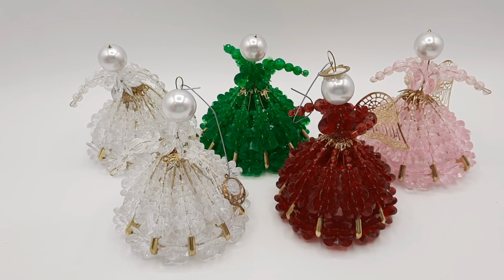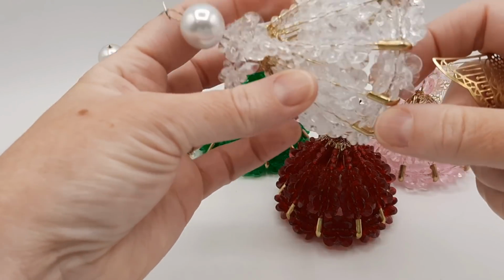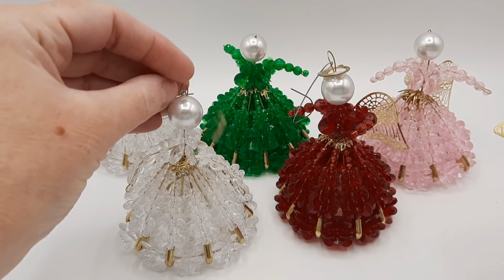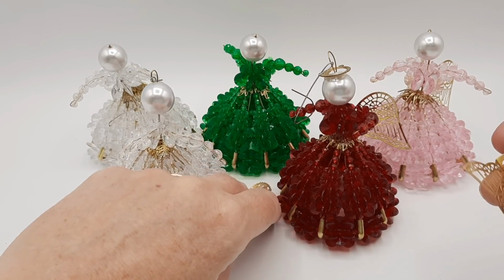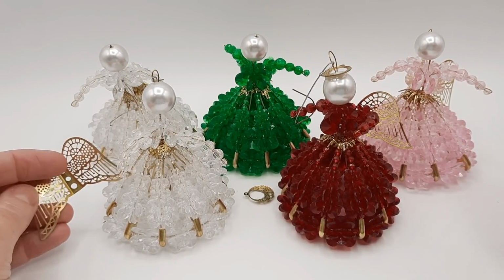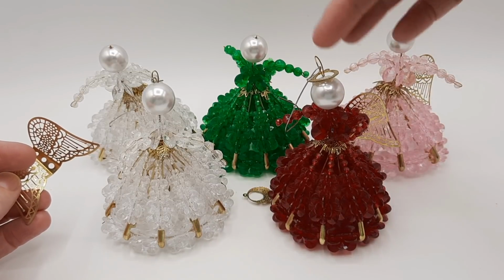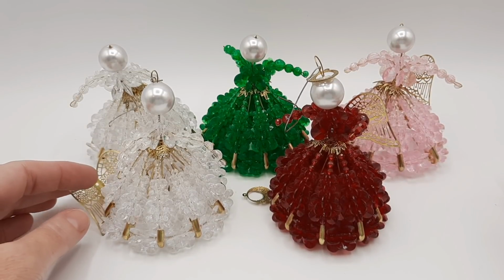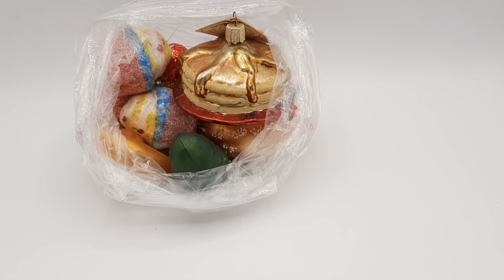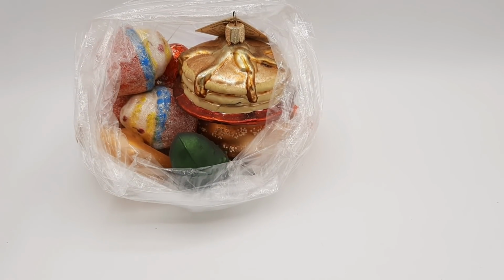These are what were in the other bag, the little angels with the gold safety pins. She's losing her halo here because it came, oops, now she's throwing it around. And there's somebody's wings missing. But this is what was in the other bag. So there's a pink, a red, green, and 2 crystal clear angel ornaments. There will be the crinkling of the plastic because I wanted to show you as they came out.